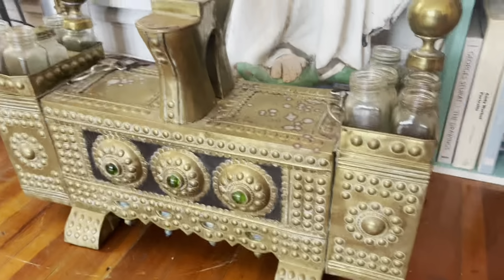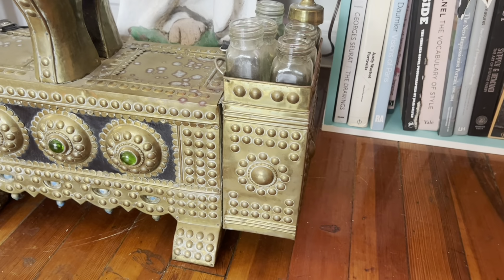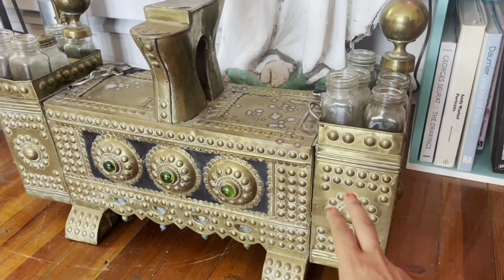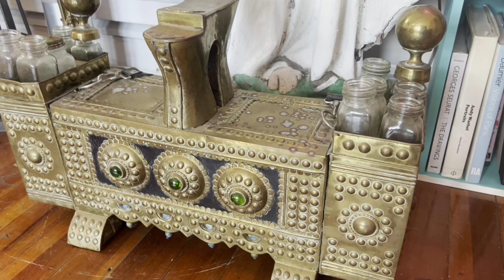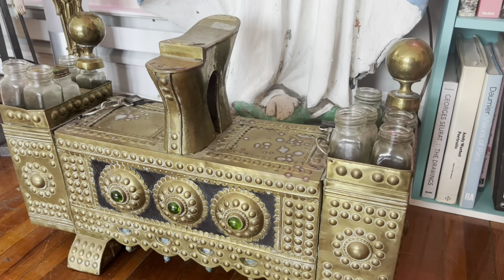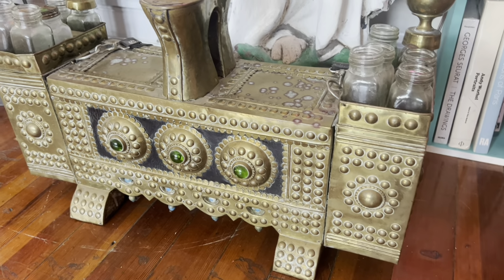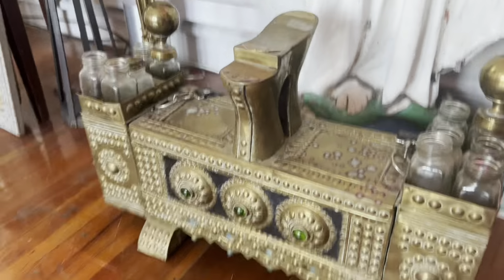Here's another cool one. This is my shoe shining kit. I had to have it. I actually saw it at an auction and I bid on it and I went pretty high, and I guess the person who bought it never picked it up. So it went back for auction and I ended up getting it for like nothing. I think it was like 50 bucks.